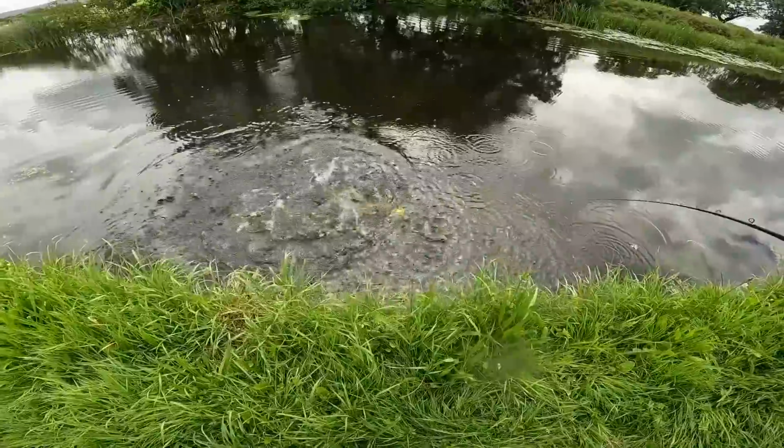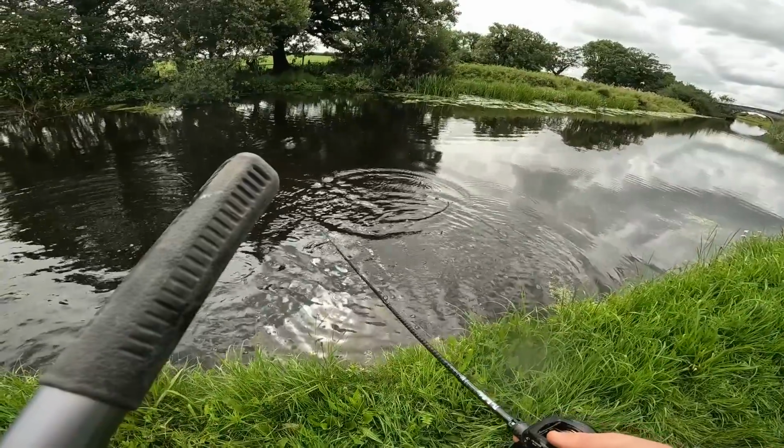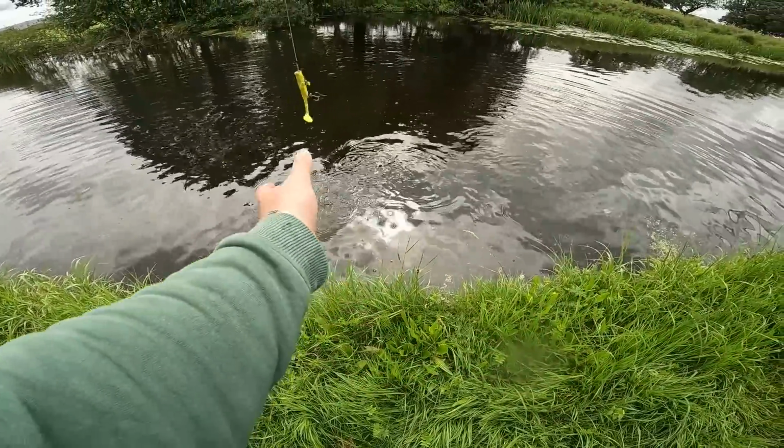Oh, what a hit. Oh, would you believe it? A fish. Oh, would you believe that? Oh, fish, they're actually here. Oh, my days. Oh, what a surprise. I'm actually relieved to see fish. What a take as well to get from the first little bit of action there.